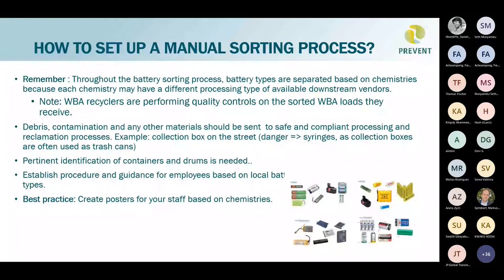Pertinent identification of drums is needed. Establish procedures, train your employees about the sorting process. Also, one of the best practices I have seen, people are creating posters that they put around the sorting area with the pictures of the most common batteries they receive in the sector, because you may have some local brands in your area that we will not see here in Europe. So you establish your posters, with images of the ones we receive. And it's also helping to share information and knowledge with other operators eventually.